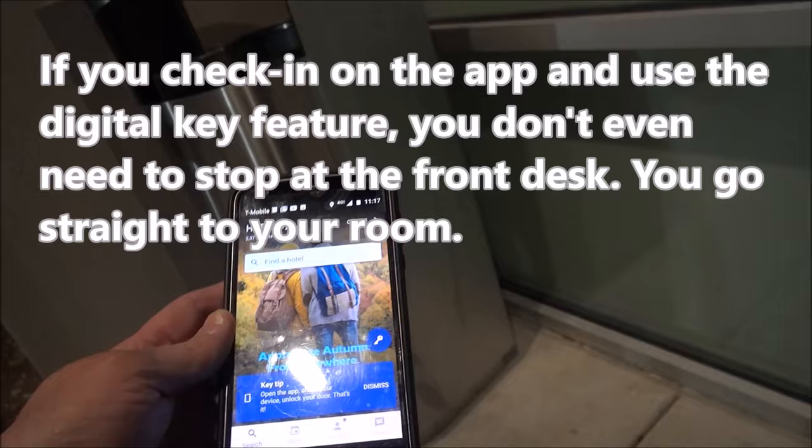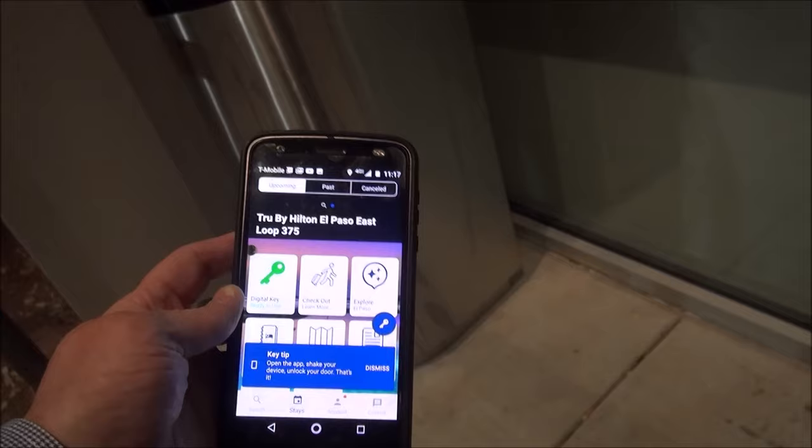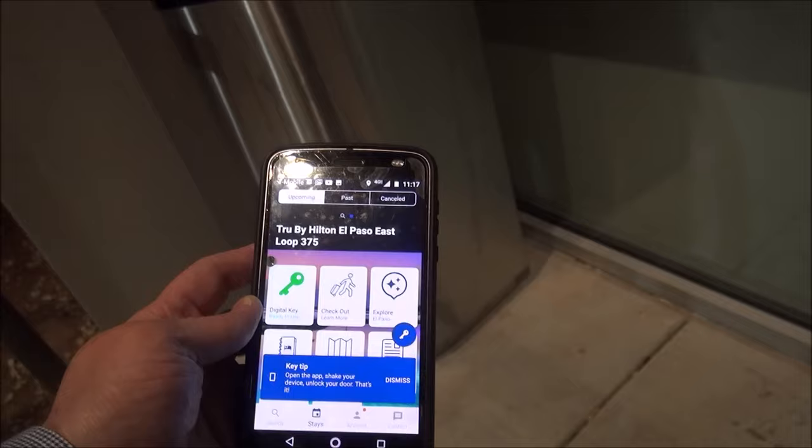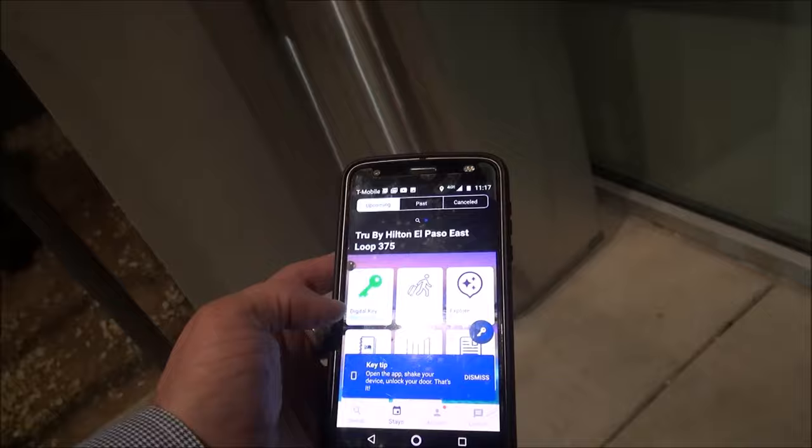So, I have my stay here, and I've already checked in. After I booked the stay, I was able to click check in there, and as I said, choose the specific room that I'm going to stay in. And then it enables a digital key. So we can use the digital key not only to get into my room, but we can even use it to get into the locked back door here. So, digital key ready to use.